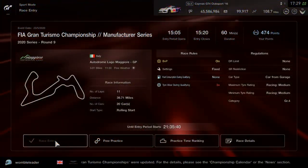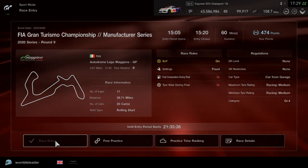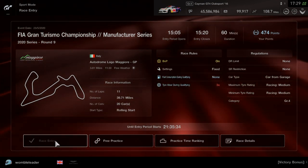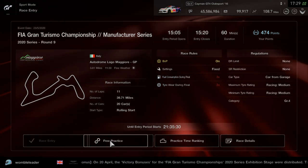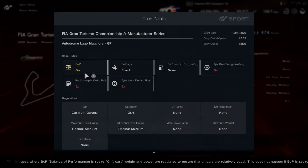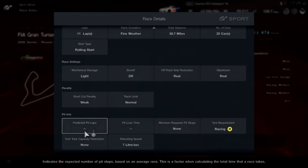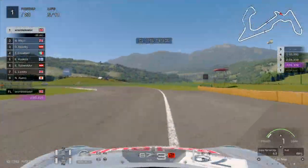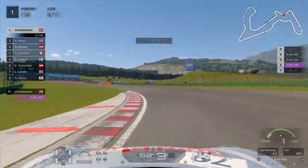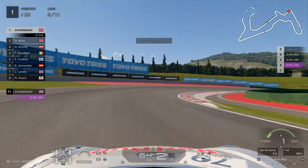We're on to round 9 of the championship. We're going to Autodromo Lago Maggiore, the GP version, in Group 4 machinery. We've got 11 laps to get round, we have tyre wear at ×3, fuel is also at ×3, and it's just the racing medium tyre that is available. Now it does say it's mandatory, but it is the only tyre that's available, so naturally we will be using that tyre. So first thing we're going to look at is fuel and tyre wear.